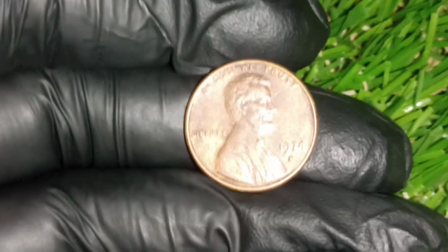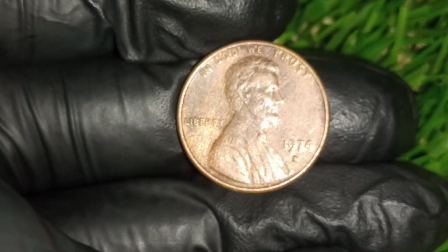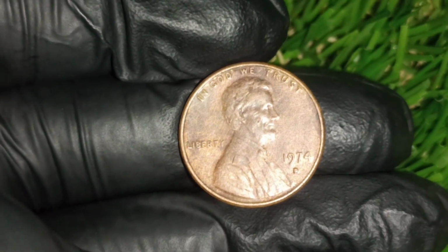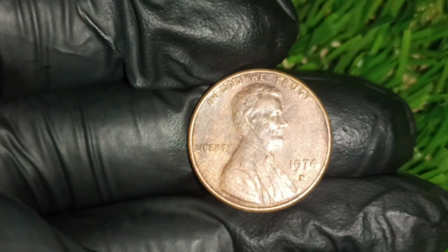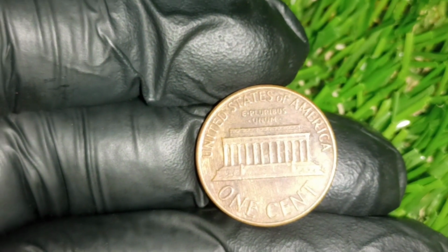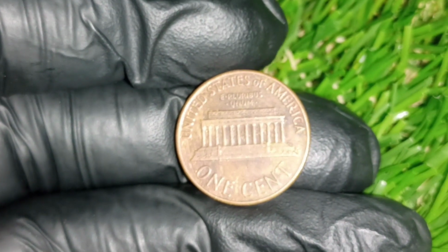And while other aluminum cents have surfaced over the years, none carry the mystique and multi-era uniqueness of the 1974 D specimen, and its place in numismatic lore is now secure, featured in books, articles, educational programs, and exhibitions, serving as a constant source of fascination and debate among experts who continue to study its origin.